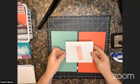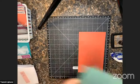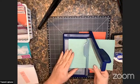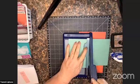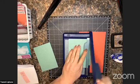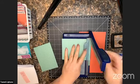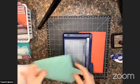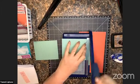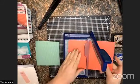A regular A2 size card base is 4 1/4 by 5 1/2. So what I like to do is take these pieces and cut them down to 4 inches by 5 1/4. I'm just going to trim about a 1/4 of an inch off of there, and I do that with all of them. That way, right away, I've got 4 bases to build on instead of just the 2.